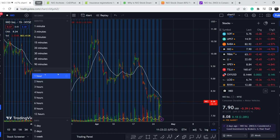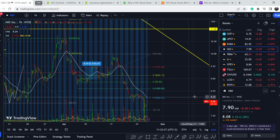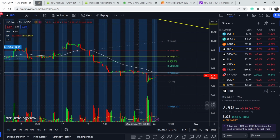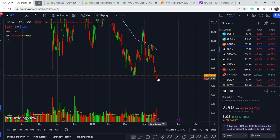So, let me turn on all the drawing tools again, and let me show you right here that this movement to the downside has a very meaningful volume, but 2 other candles have almost the same volume that this previous candle has. And as you can see, we have this bounce out of the 1-to-1 extension at the $7.73 mark. If I switch to the daily time frame again, right here, as you can see, we have the latest candle that closed below $8.